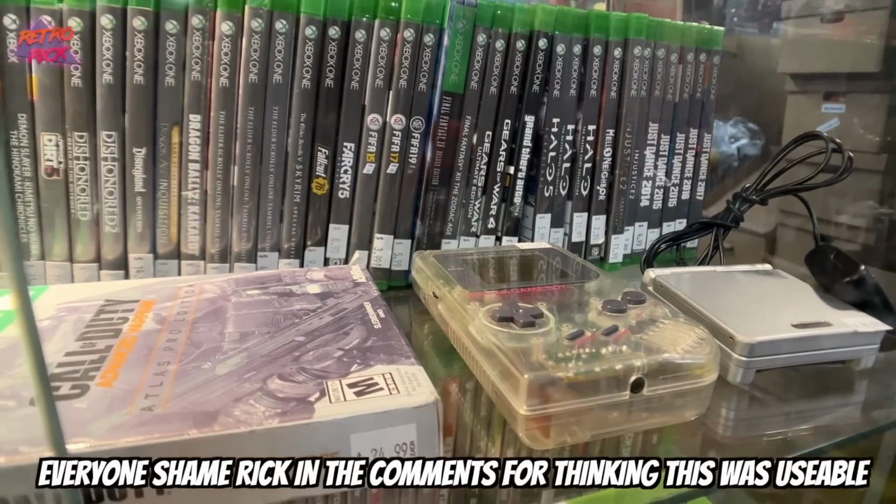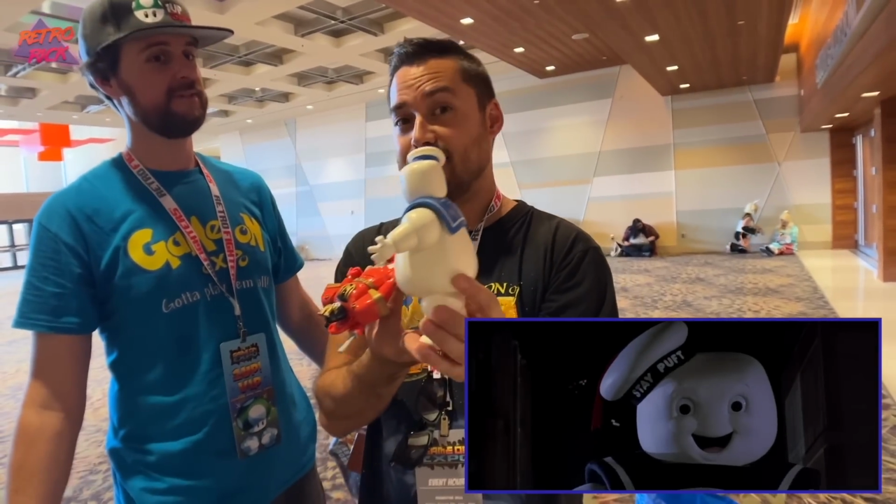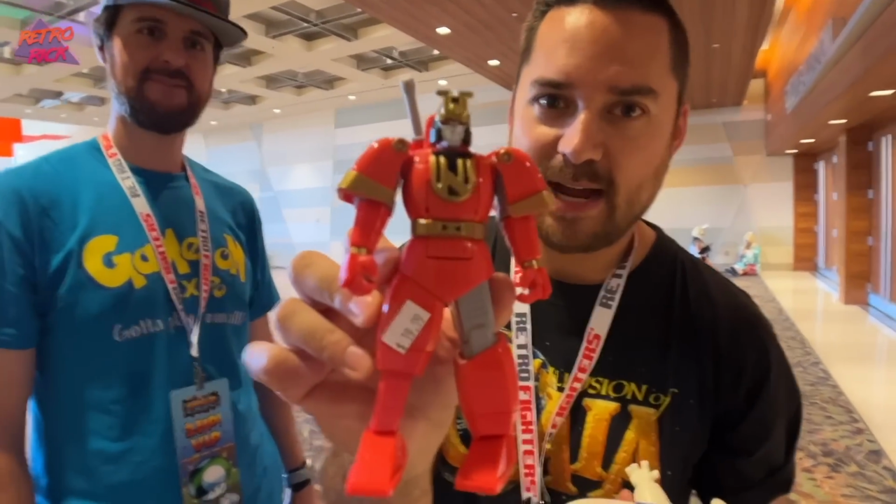The Play It Loud series. That's what I have on my shelf. You just pick that up. I got the Stay Puft. He's a decent size, bro. He's nice. I got the Slimer I'll put in front of him, and I got this for my son. I did not have this yet.